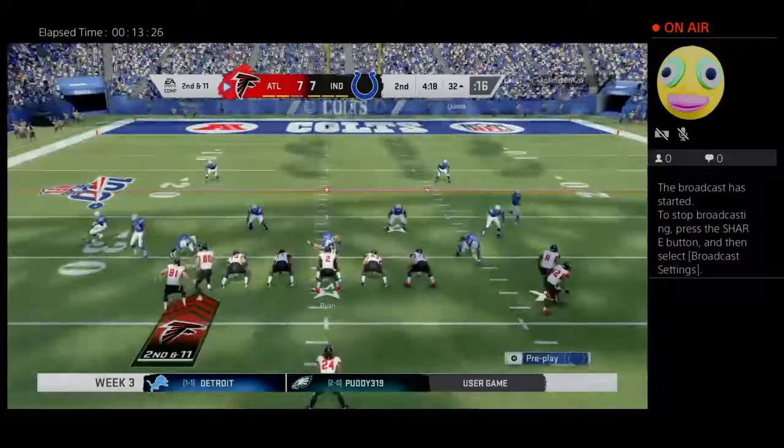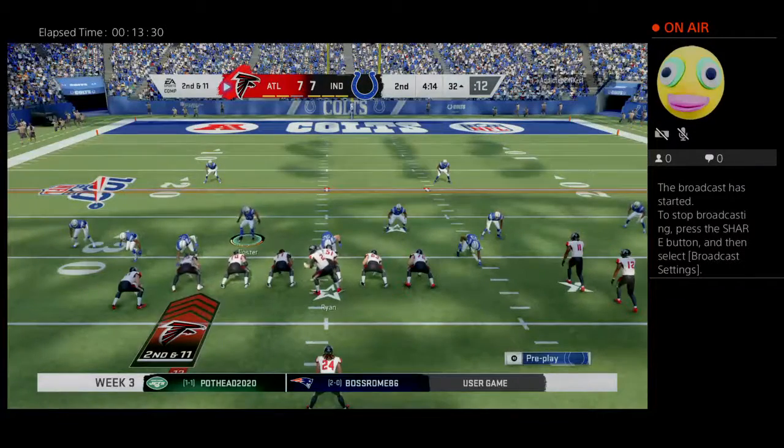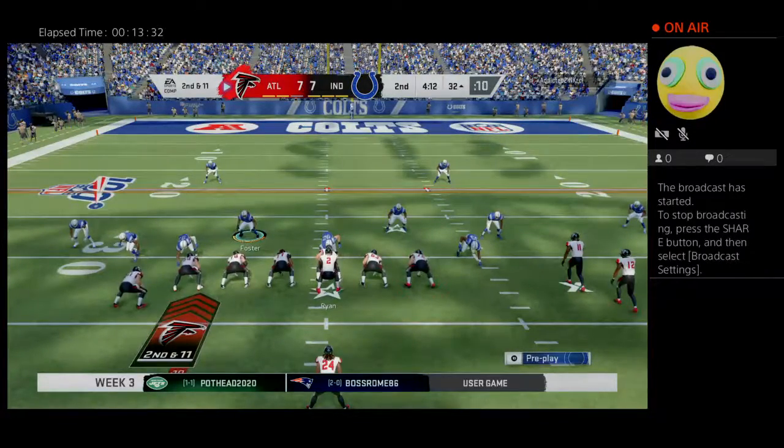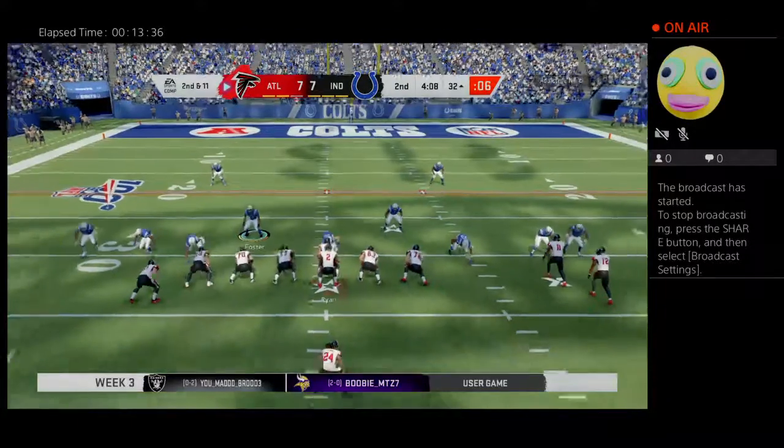Touchdown, defense. 39. Hey, Delta. 49 to Mike. 49 to Mike. You don't want nothing. Pick up the ball.